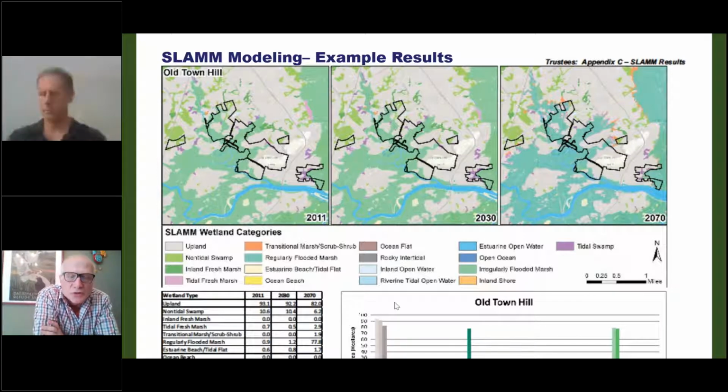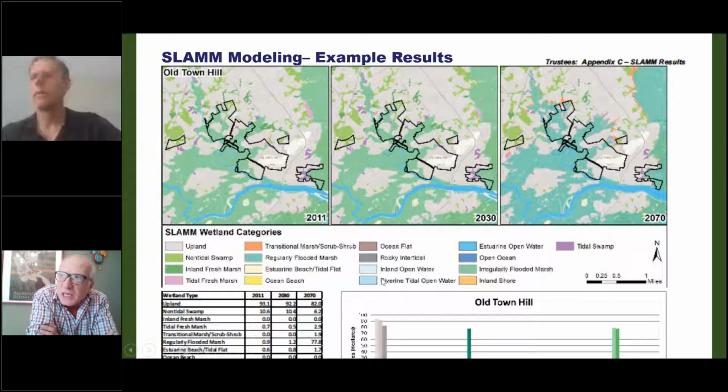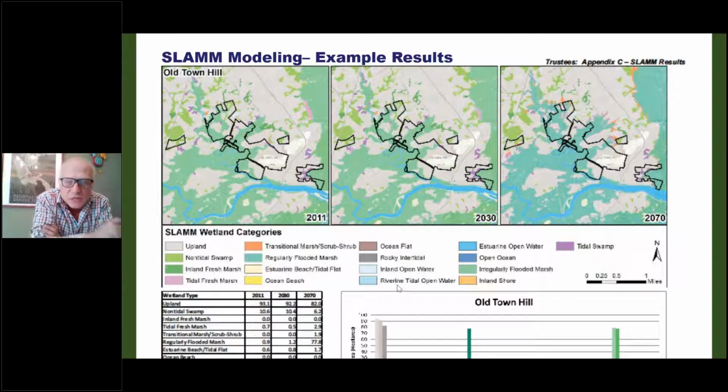So I'm going to cover everything that we were talking about in that short video. But anyway, Tom already covered this with the SLAMM modeling, but what I really want to highlight here is just to set the stage that Old Town Hill Reservation, which is what you're looking at here, all outlined, is at the middle of this 16,000 acre Great Marsh ecosystem. And as Tom said, up to 2030, it remains mostly a high marsh. It's roughly 80% high marsh. The rest is low marsh and some open water. And you see by 2070, virtually everything, at least in this scale here, has converted over to low marsh.